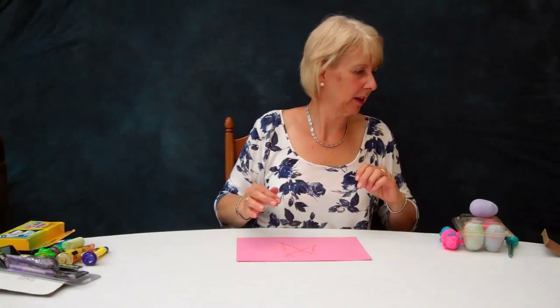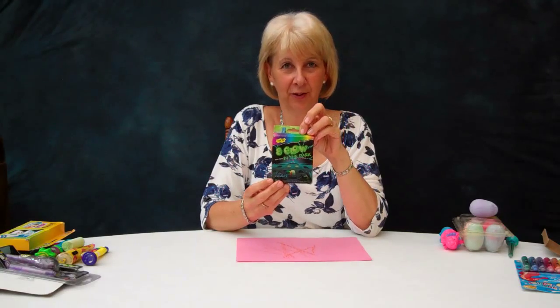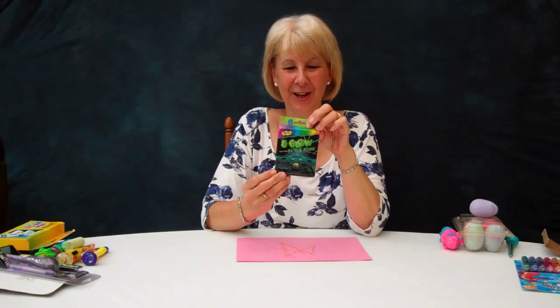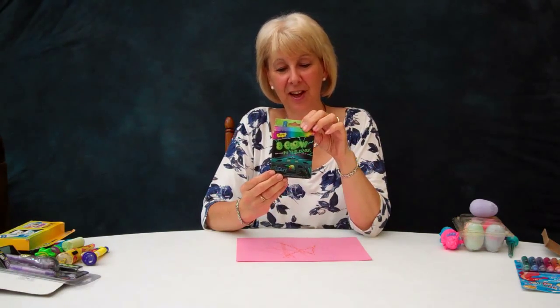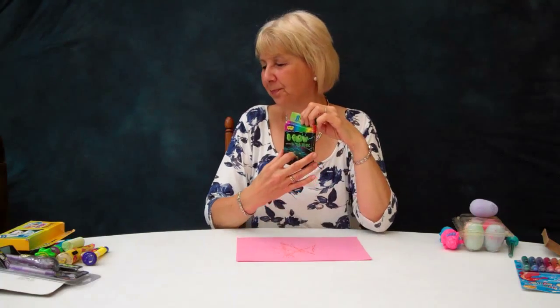Something that you could do in the dark is use neon crayons, for example. Again, really good fun. These are glow-in-the-dark crayons, so you could put up some secret messages, do some different shapes and patterns, and then obviously in the dark, the patterns and shapes will emerge.